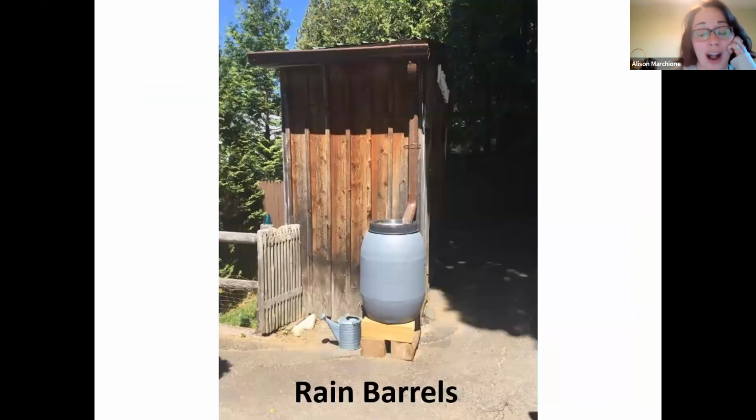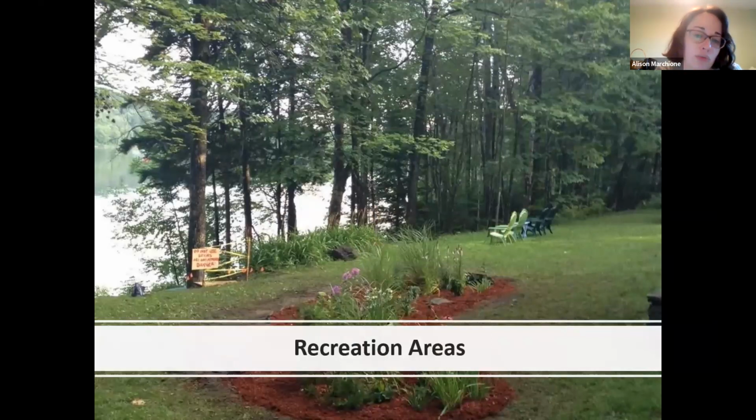Rain barrels are also a great option for anyone who has a purpose for them. I don't like to tell everyone across the board that they should have a rain barrel, because if you don't have a reason to use that water, you're going to end up just breeding mosquitoes or something like that. But for watering plants and gardens, it can be a really great source of extra water at your home. The next area that we look at is recreation areas.